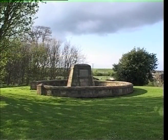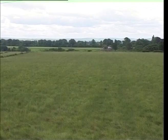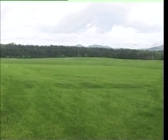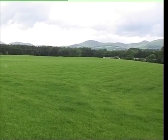A monument was erected to commemorate this decisive battle, and the fields below still carry the names which remind us of that battle. Shinbane's Field is so called because of the number of shin bones being ploughed up. Kilburn is equally evocative, as is the Stanks, which is close to the site of the present Roslin Castle.